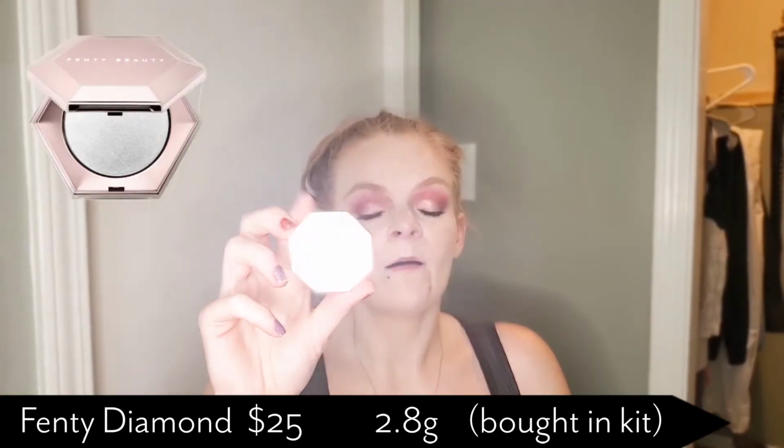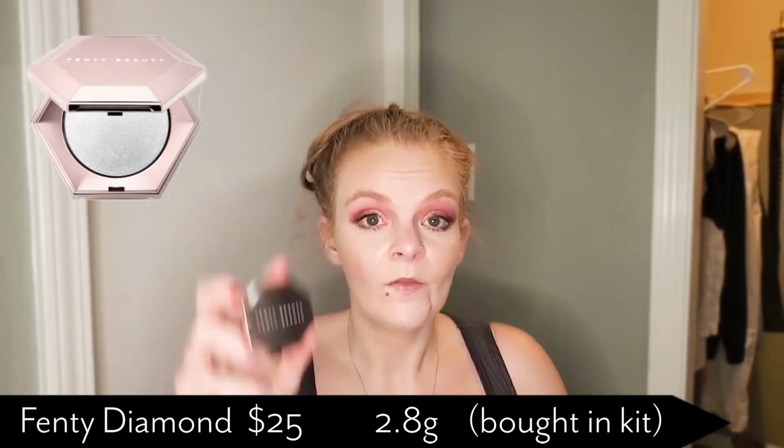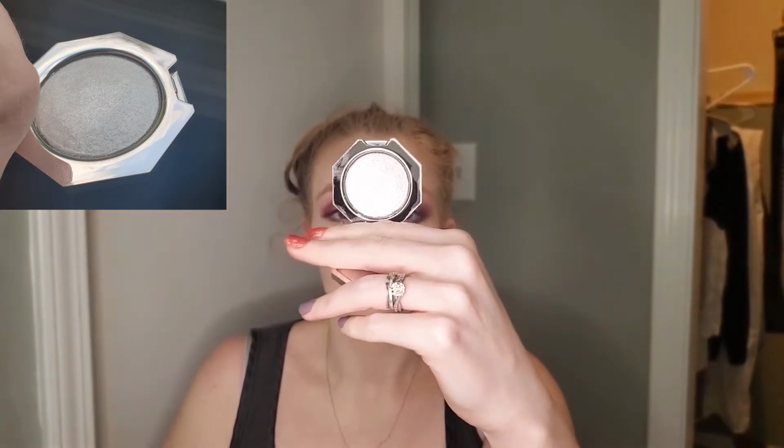The next product I want to talk to you about is the Fenty Diamond Balm in How Many Carats. The only thing that this is for me, this makes me look like a pixie sat on my fucking face. This does nothing for me. So many beauty gurus are like, oh, it's so pretty, it's so shimmery, it's so wet, it's so luscious, blah, blah, blah. No, it's fucking not. Stop fucking lying.